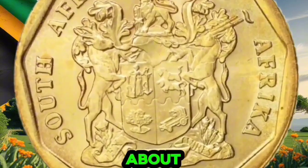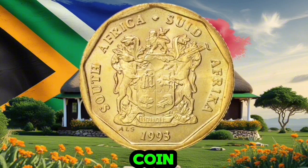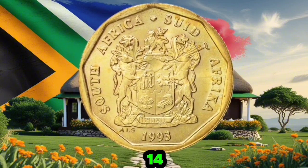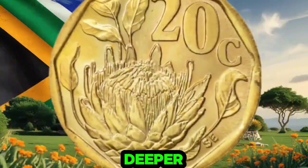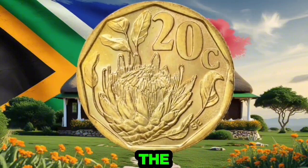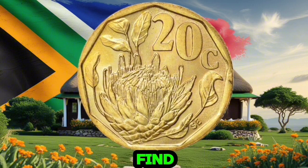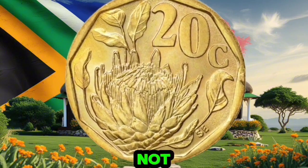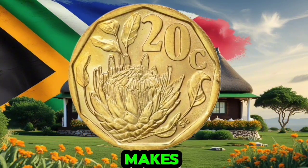Now, let's talk about the elephant in the room, the coin's staggering value. How could a coin like this be worth a jaw-dropping $500 million? Is it a mistake? Or is there something deeper going on here? Well, the truth is, these coins are incredibly rare and extremely difficult to find in pristine condition. It's not just the scarcity of the coin itself, it's the historical significance that makes it so valuable.